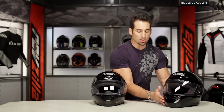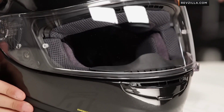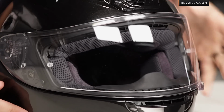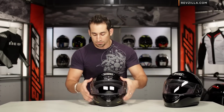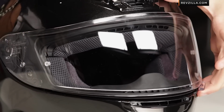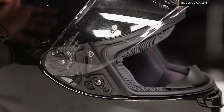Now, new for the RF-1200, brand new shield. This was the CW1, this is a CWR1 face shield. Few key differences here that come stock in the box. Remember, UV resistant, it's going to be a heavy duty polycarbonate. Here's the beauty of it. The first thing you're going to notice are these pin lock posts. They come standard, but wait, there's more.